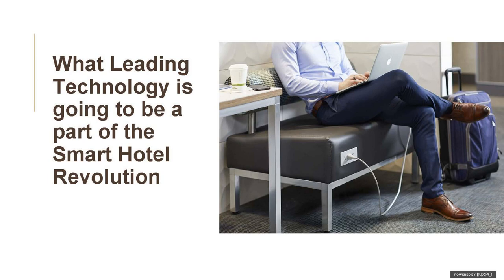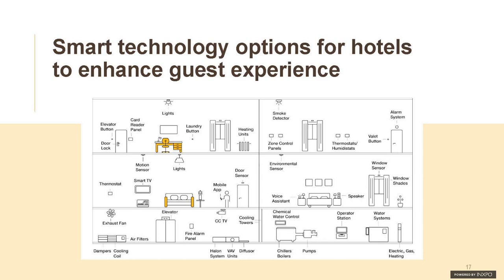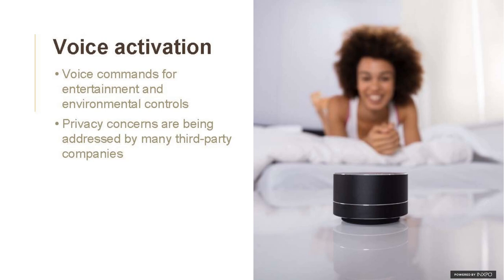So what leading technology is going to be part of the smart hotel in the future? Here are examples of some of the features that guests will see in the near future at a smart hotel. They include every aspect of running the hotel, from enhancing the guest experience to staff management, certainly housekeeping, and the physical operating costs of the hotel. Let's look at some of these features a little bit more closely.